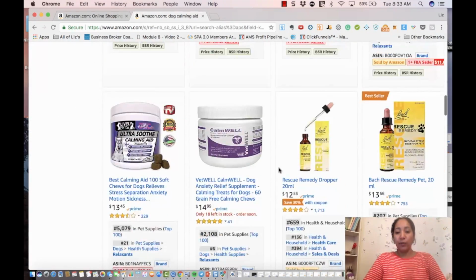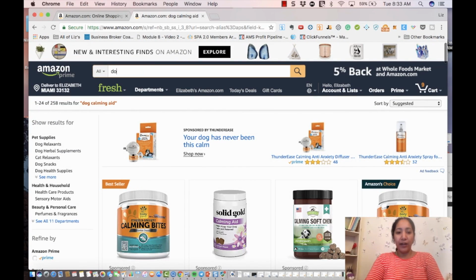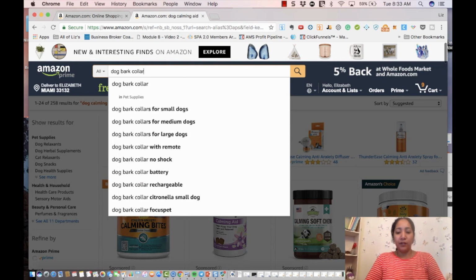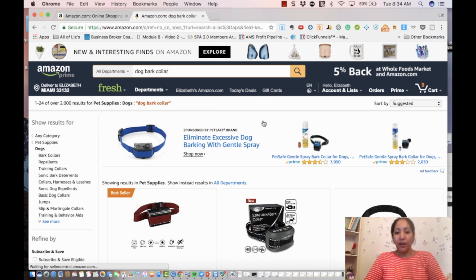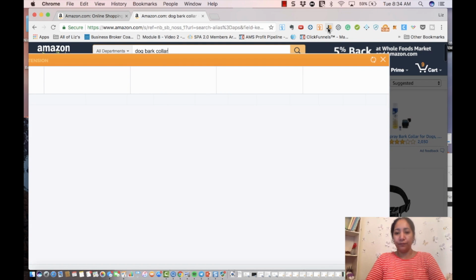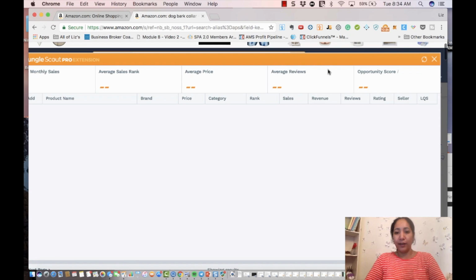Let's go ahead and jump into a second one. Let's look at the dog bark collar and see how that is. This one's somewhat competitive. Again, it's a dog consumable. If it works, people are going to want to use it again. This time we'll use Jungle Scout for this one, just to show you guys that they both work, right? At the end of the day, they both work.